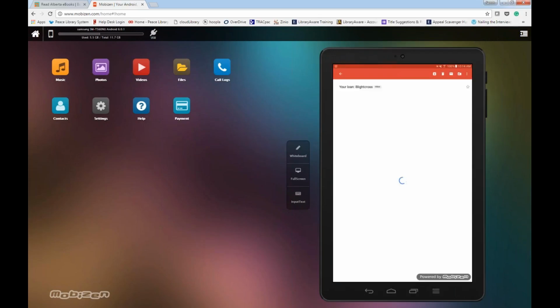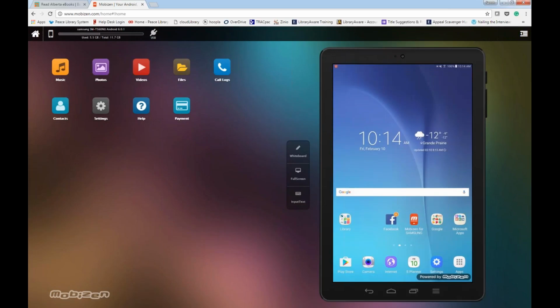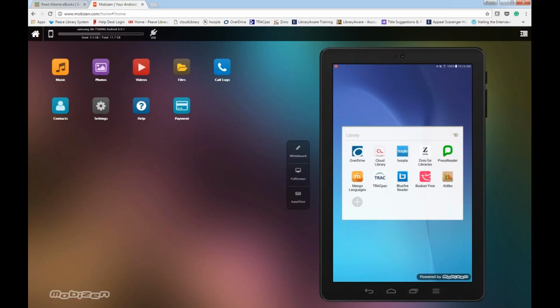So Cantook Station doesn't have a specific app. Overdrive has the Overdrive app and Hoopla has the Hoopla app, but Cantook is a small province initiative. It's relatively new. So you have to use already pre-existing e-reader apps. There are 3 that are suggested, and I'm just showing them here. One of them is called Bluefire Reader. The first time you launch it, before you even get into the library, it will prompt you to enter an Adobe ID, so you can't download books and start getting error messages.